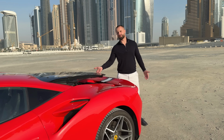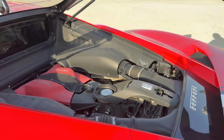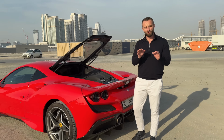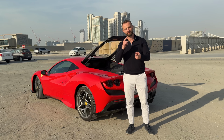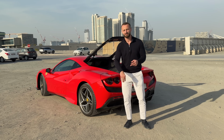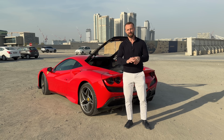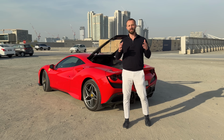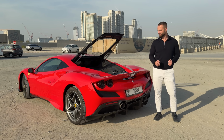The last real V8, no hybrid, no fancy stuff, just a 3.9 liter twin-turbocharged V8 producing 720 horsepower and 700 Newton meters of torque. Sitting in the middle of the car with a weight of 1,350 kilograms, it's actually very, very fast. It's faster than a 911 Turbo S, and it's as fast as a McLaren 720S. It has 720 horsepower, 700 Newton meters of torque, 0 to 100 kph in 2.9 seconds, 0 to 200 kph in 7.8 seconds, and tops out at 340 kph. That is sick. Let's be honest here.